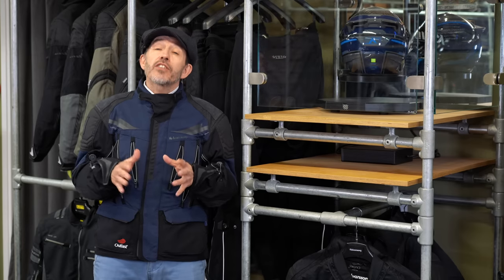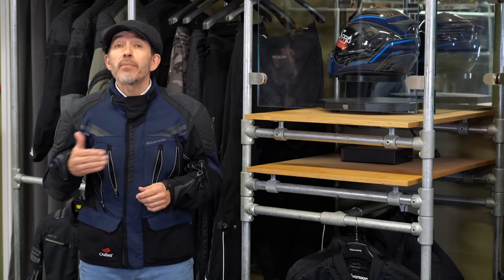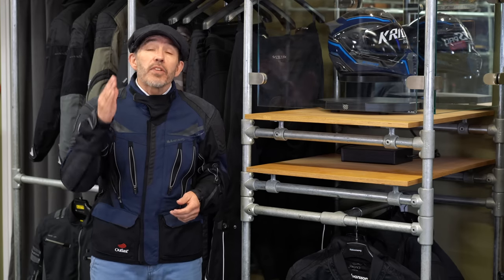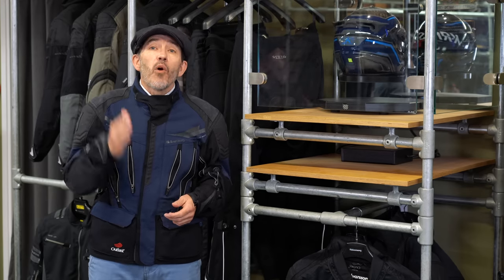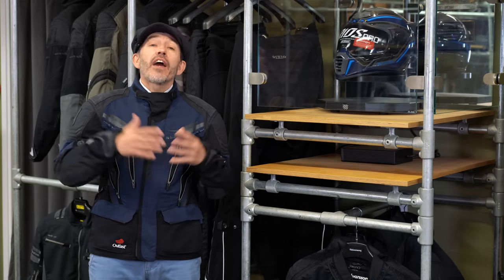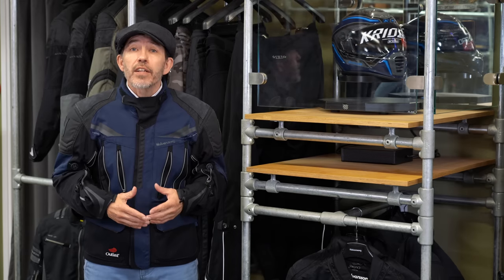And that may seem strange to some because, let's face it, just about every other BMW GS rider is running around in an adventure jacket like this. But the truth is that they are more about hot weather riding and for riding off-road than they are for riding around in a climate like ours. But jackets like this do have a certain versatility. They have a wide range of uses.